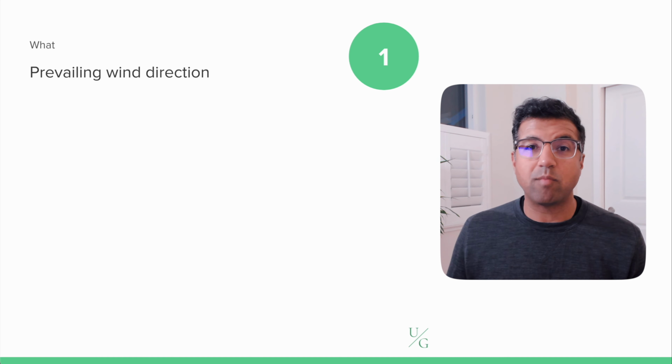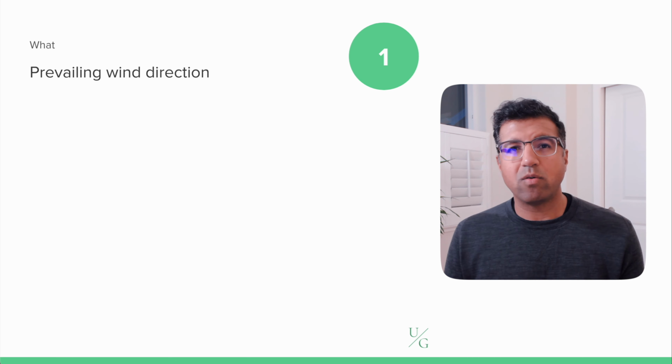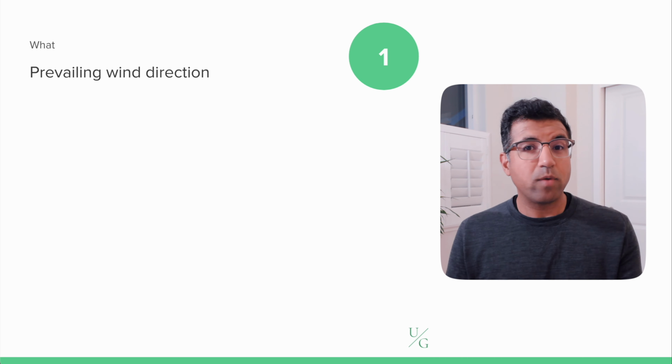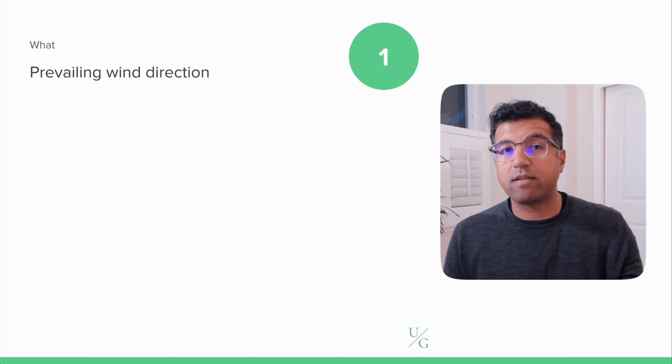Number 1, the prevailing wind. Now, pretty much every course has a prevailing wind direction. There might be a few that are super hot, where there's not a lot of wind, or there might be other places that have a ton of elevation, so you might get wind at different directions in different places. But generally, most courses have one core wind direction that the wind's going to come from.